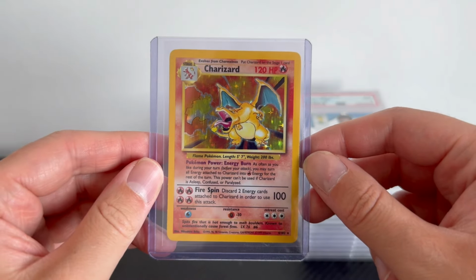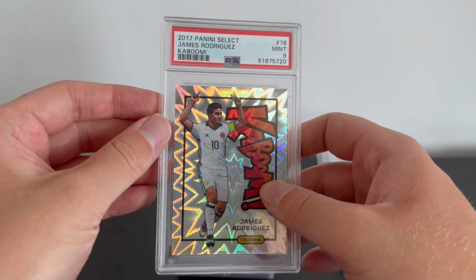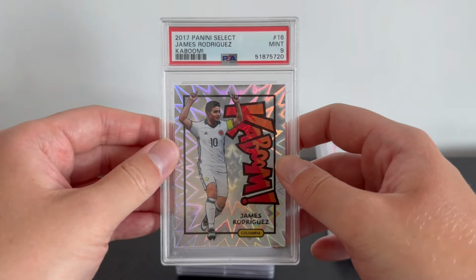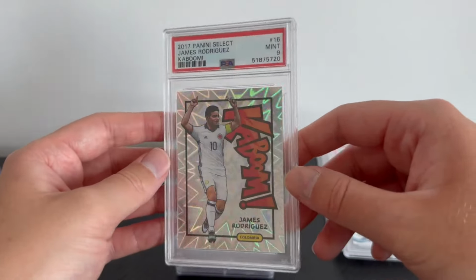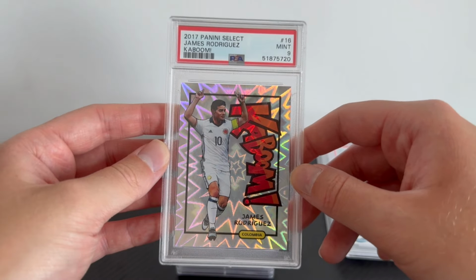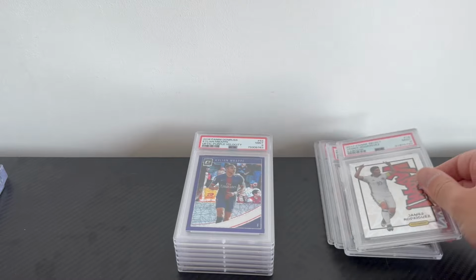So I picked up this James Rodriguez back in the day for a crazy price of like £30. He's been doing about £400, the Kabooms, because of his resurgence at the Copa America, which is absolutely crazy. He really did drop off, James, and he is back. Kaboom, for those of you newer to football cards, is the most iconic insert out there. It looks incredible. They do it for baseball, NFL, whatever. It's just iconic, Kaboom. And we've got a James Rodriguez Kaboom mint 9 right there. I did just move two cards out of the way because I want to save them until the end.